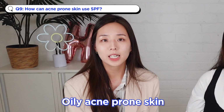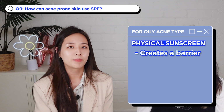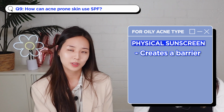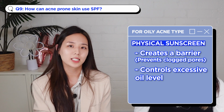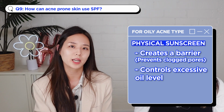For acne-prone or oily skinned beauties, I recommend using a physical sunscreen as it creates a barrier instead of penetrating deeply into the skin. Unlike chemical sunscreens, physical sunscreens can not only prevent clogged pores, but also help to control excessive oil levels so it won't irritate the skin or make acne breakouts worsen.